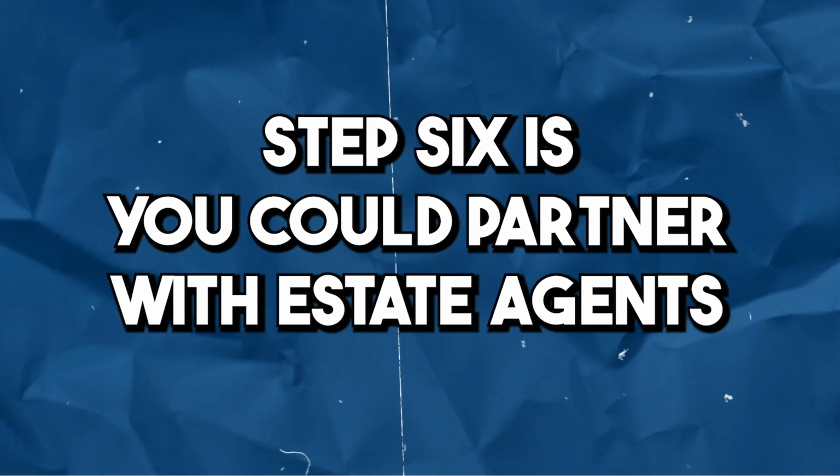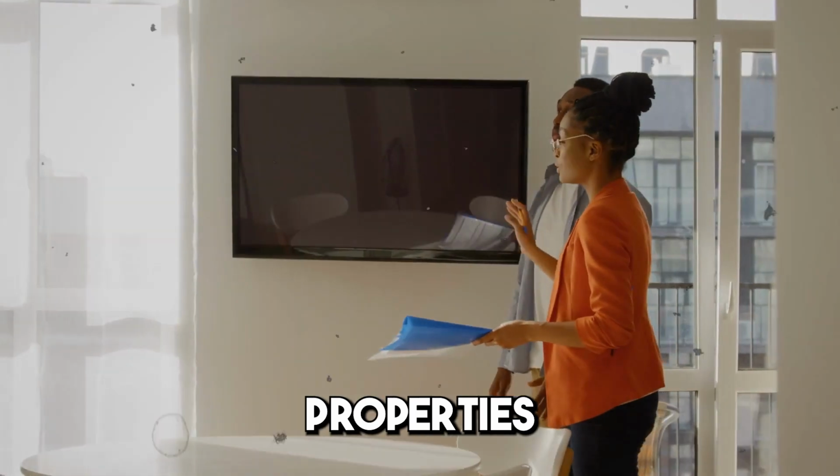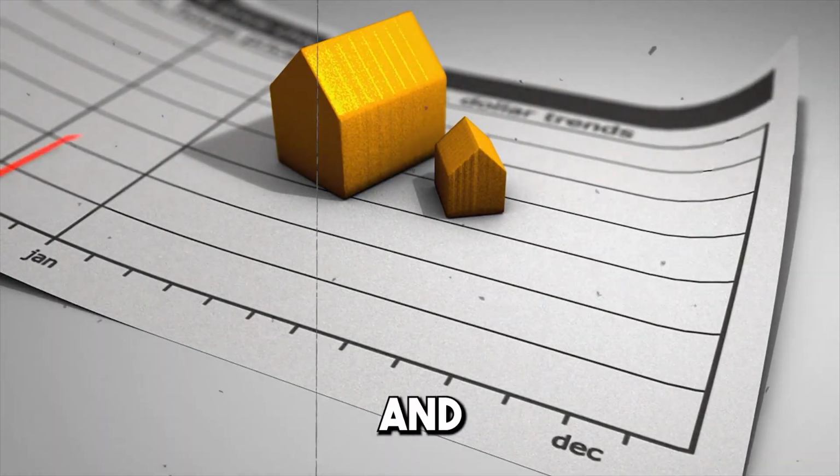Step six is you could partner with estate agents. Collaboration is key. Establish strong relationships with estate agents who can alert you to potential rent-to-rent properties. Convince agents of the benefits of working with you, such as guaranteed income and hassle-free management.